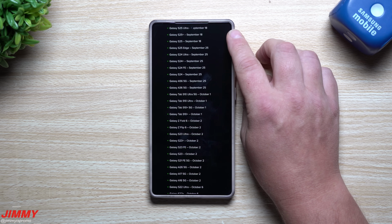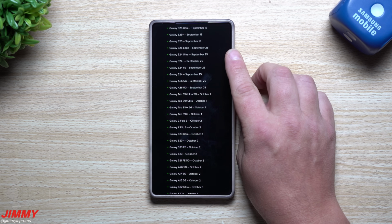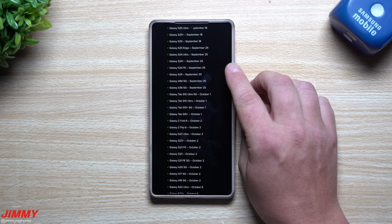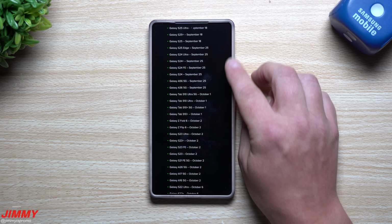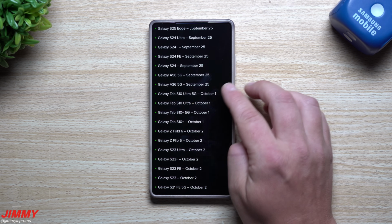Now, if this is for the Asia market, my guess is the United States might see it at the same time, or it could be maybe a few days later. Then for the S25 Edge and the S24 series, it looks like September 25th. Same thing for the A56 and the A36.